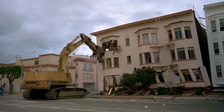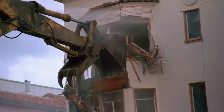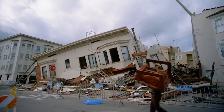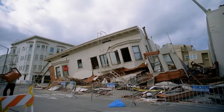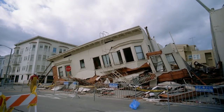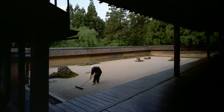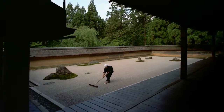Some buildings, though still standing, had to be demolished. In time, the houses and highways are rebuilt, better designed to withstand the next earthquake. People will always be subject to nature's powerful whims. In Japan, another fault zone, millions live with the same uncertainty.